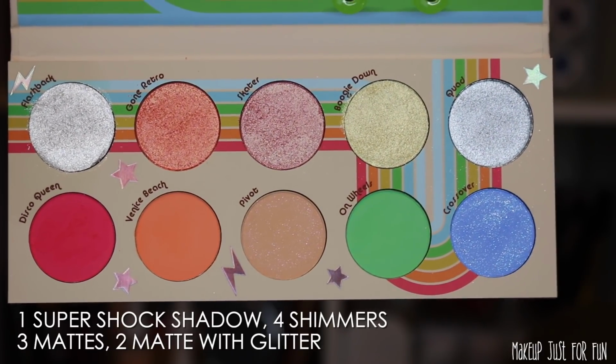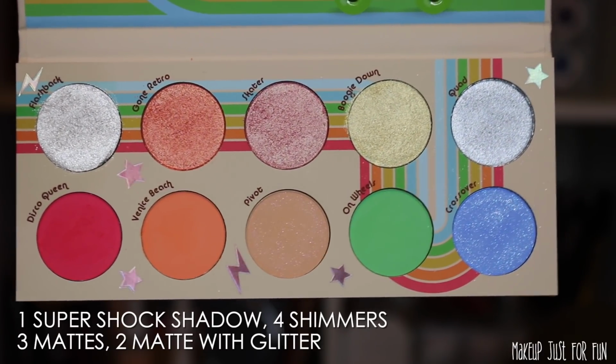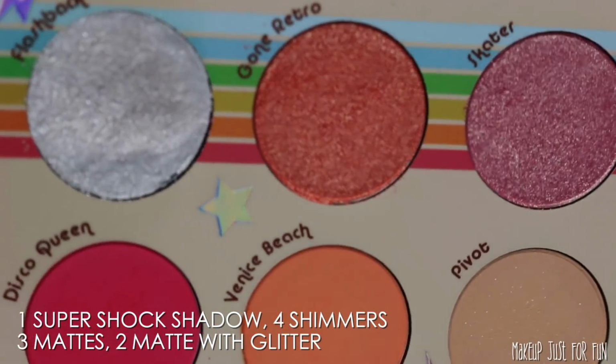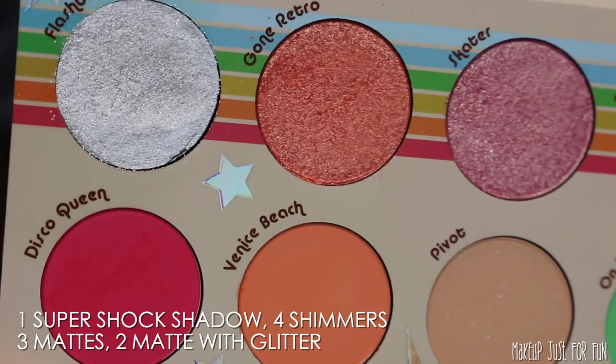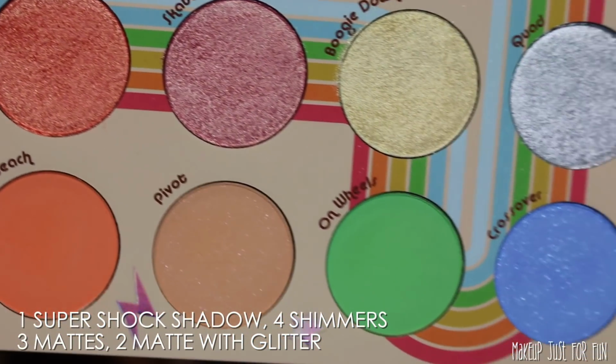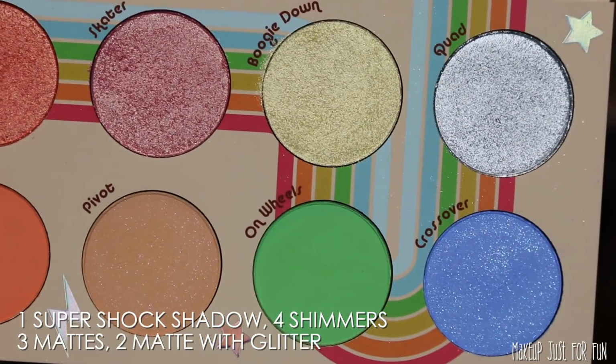All 3 of the matte shades on the bottom row are the pressed pigment shades, so those are the ones that you need to patch test, especially if you've shown any sort of allergic reaction to pigments in the past. It's always just a smart move, even if you're not sure.